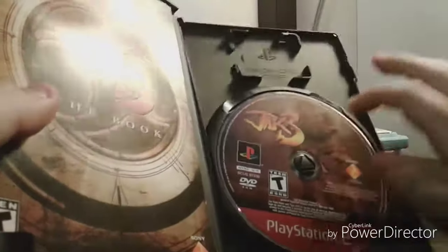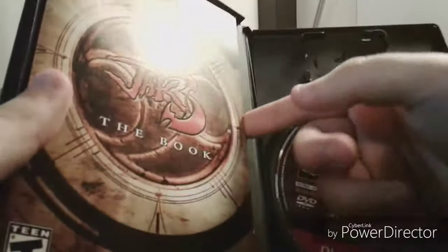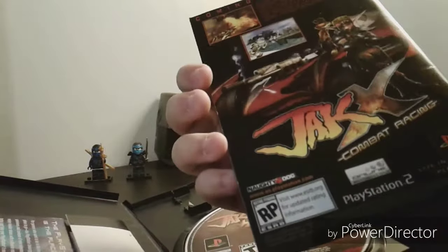So then inside, here's the disc with Jak and Daxter, of course. And then here's the manual for Jak 3. Oh, I'm sorry. The book. And then we got one of these mail-ins for PlayStation Underground, which the seller tore out for some reason. And then Jak X Combat Racing on the back, which is cool.